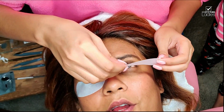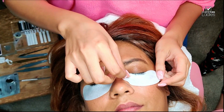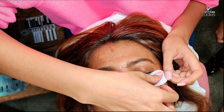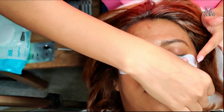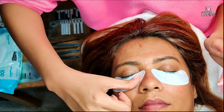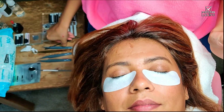So Sydney, what exactly are you doing here now? Putting these pads on that actually have collagen in them. Right. So it's going to help with under eye circles and wrinkles, but also protecting the bottom lashes so that it doesn't get stuck. Like painting a car. Yep. You gotta mask it off first.